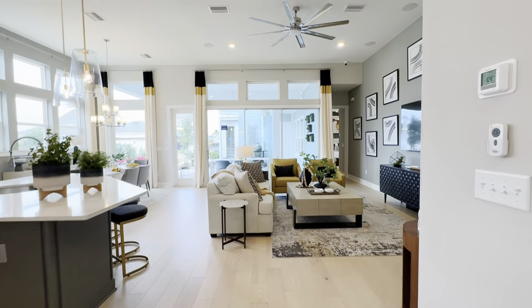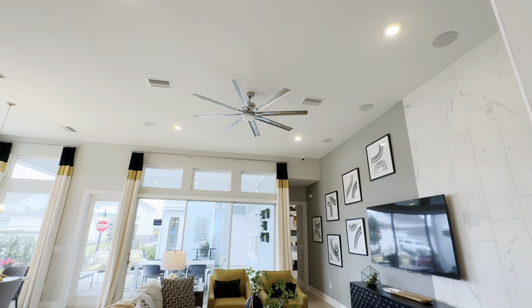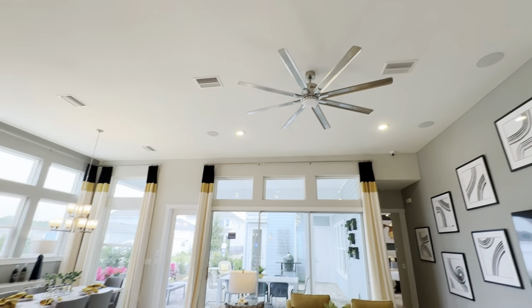Okay, so let me show you when you walk into the living area what you got. You've got a really high ceiling, which is nice. Get one of those huge fans.